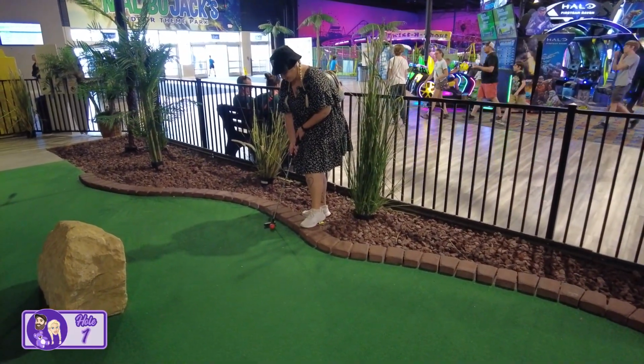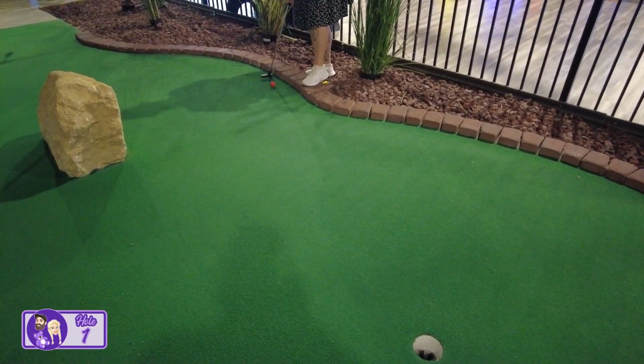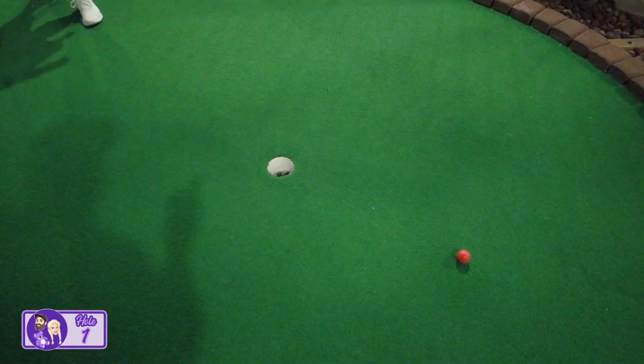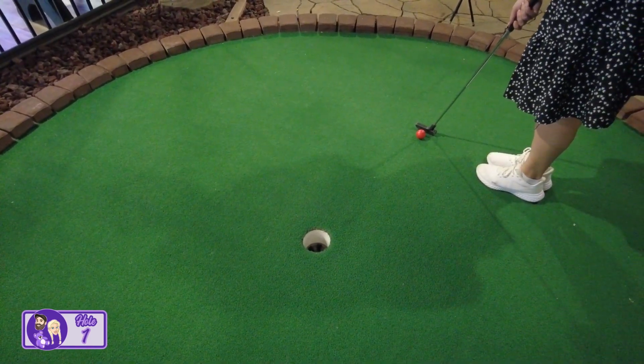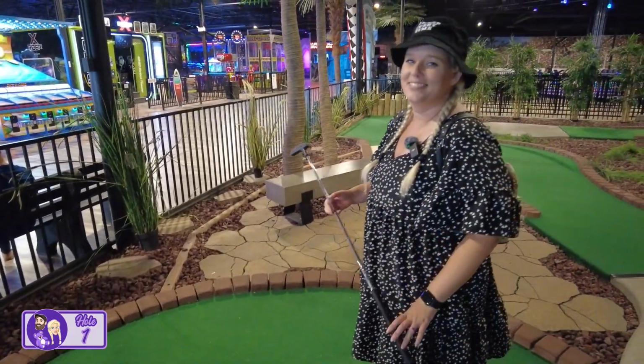I'm in the rocks. That's okay. Whoa, whoa, whoa, whoa. That wasn't that bad at all. Yeah, a little bit too much power, but not too much actually. That was surprisingly tame. I know, but I would have liked a shorter putt for number three. If you cannot see, you also got it in three and you hit that rock.